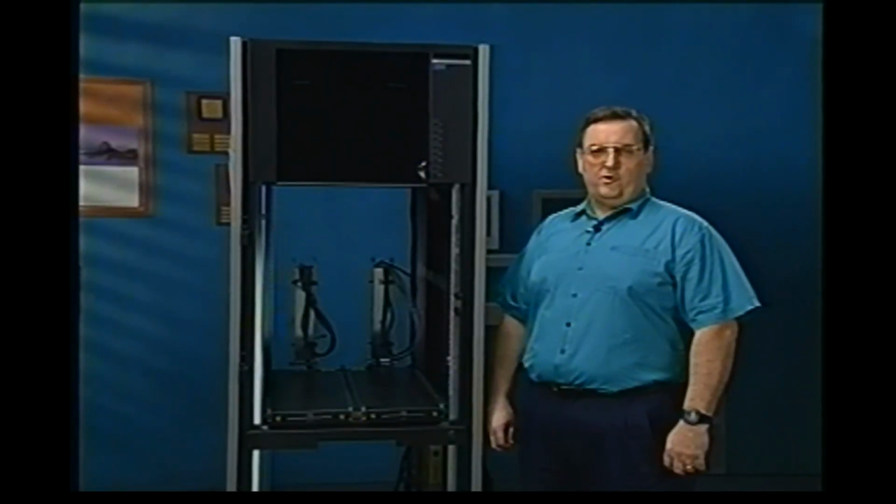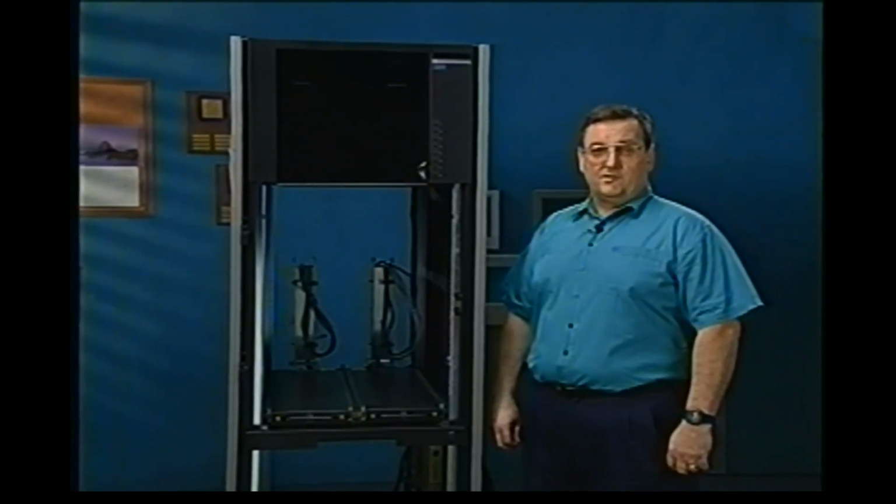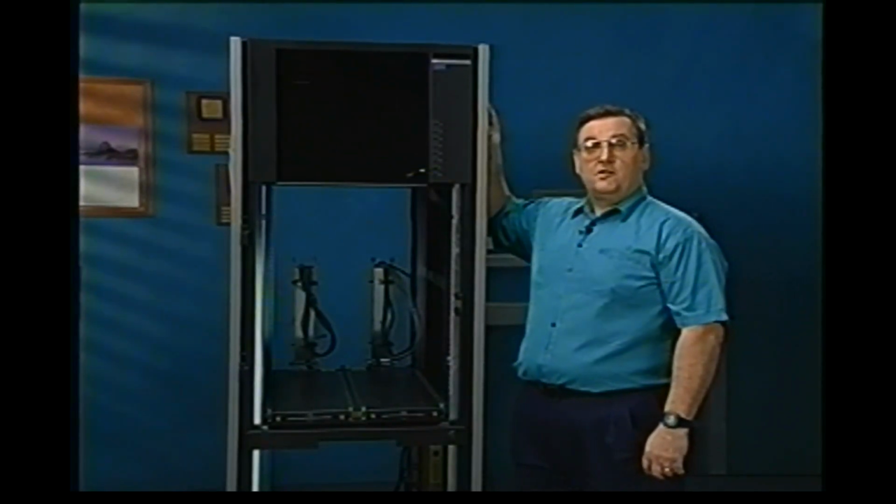Now that you've seen an overview of the PC server rack enclosure, let's look at some of the available options. They include the PC server expansion rack enclosure, the PS2 8595 mounting plate, the PC Series 300 mounting plate, not including the 310, the PC Server 500 and 700 mounting plates, and the enhanced video cable, 15 feet, used when SVGA resolutions are required. Now let's look at the locations.